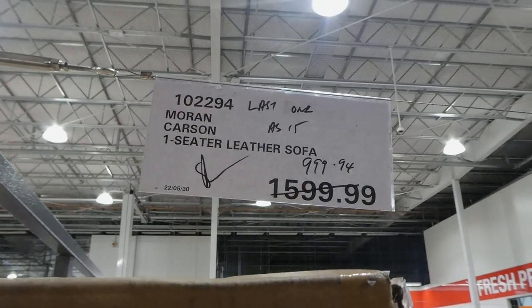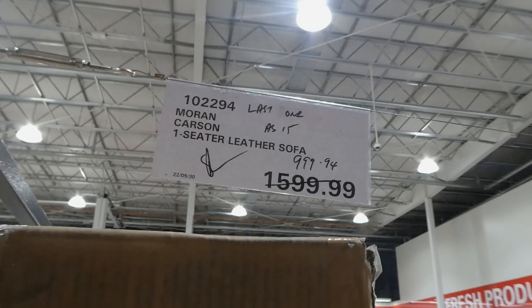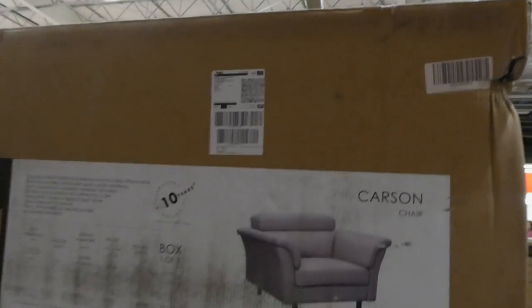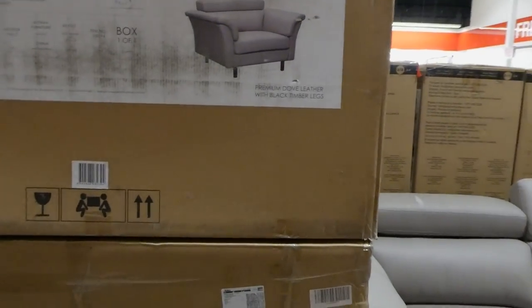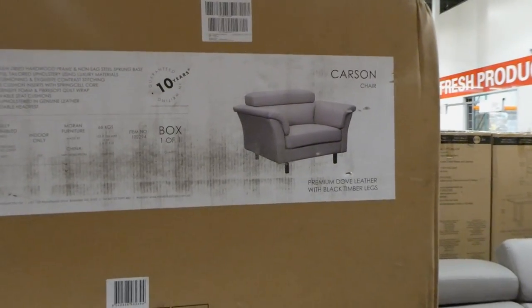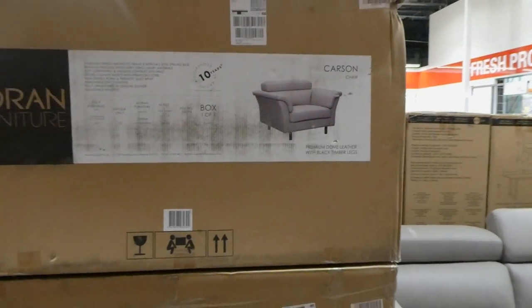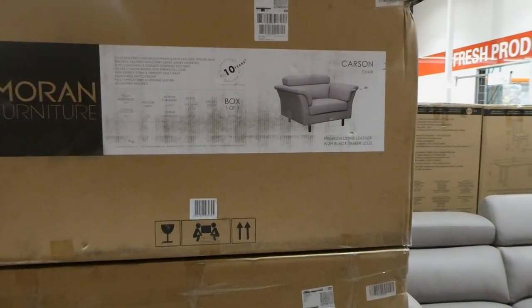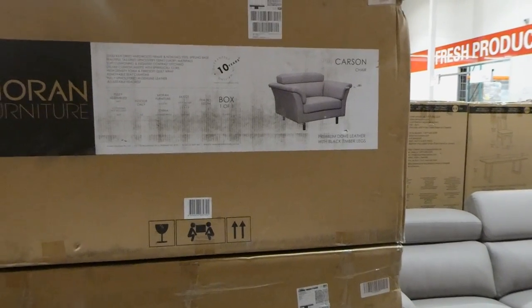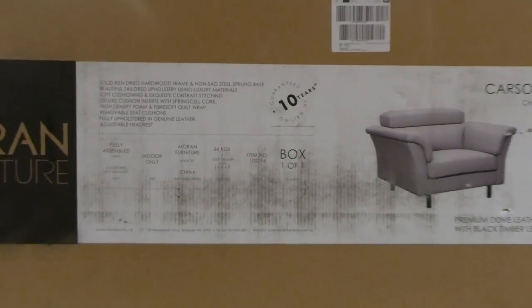And then they have the Moran Carson one seater leather sofa. This one used to be $1,600 and now it's $1,000. So this one, I don't think they have a display for it. No, they don't have a display for it. So they have two. Oh no, it says last one as is. So I'm wondering where that is, because there's no price for this one. Maybe they mean it's this one. I'm not quite sure. I will try to find information for this one online, for like the price.